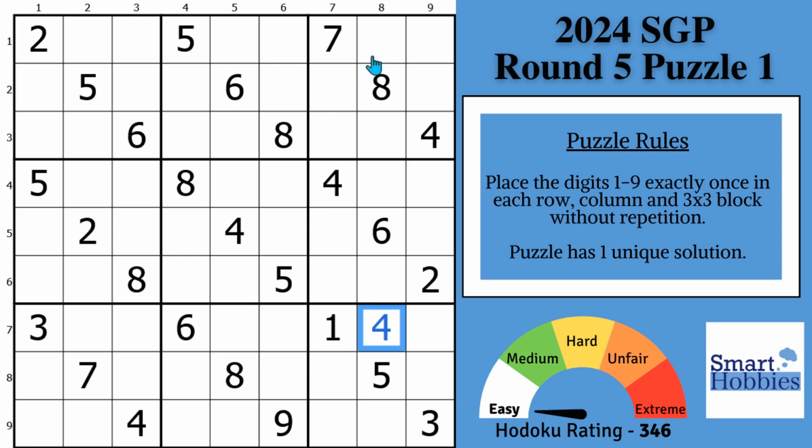Look up here in block 3. You notice you have a 5 here in row 1, and in row 2, you have a 5 in column 8. So the only place a 5 can go is right here. Whenever a candidate is limited to one cell in a house, in this case block 3, you can solve it. It's called a hidden single, and we find it by cross-hatching, our hack.